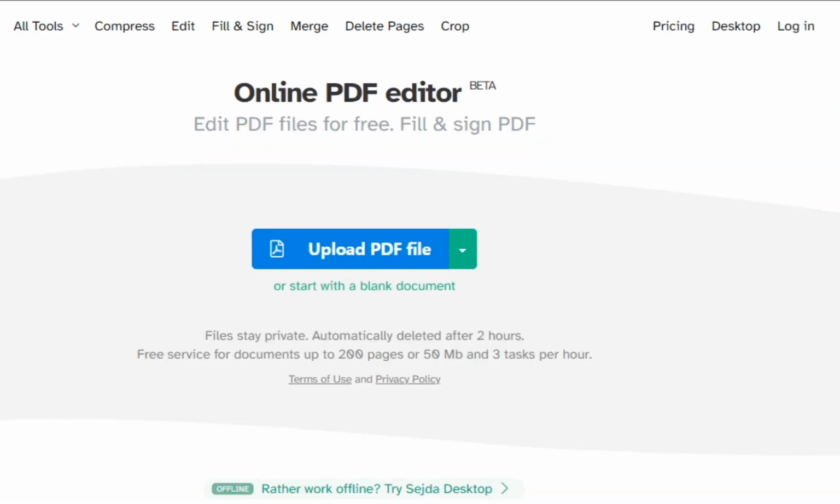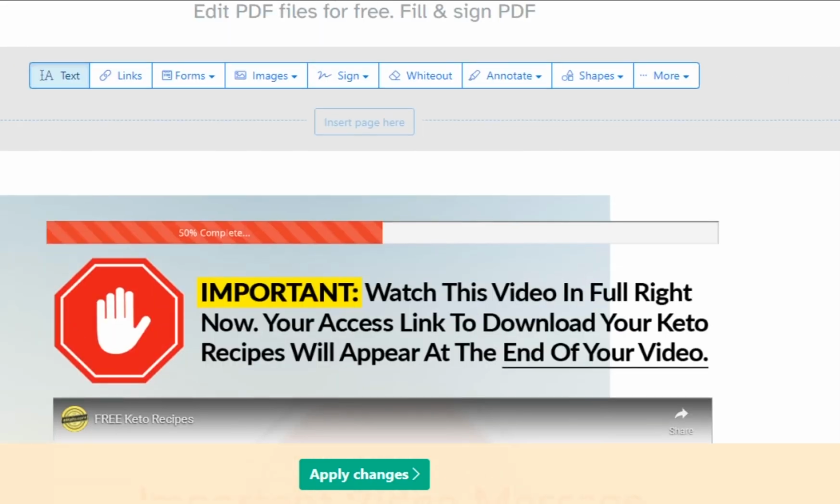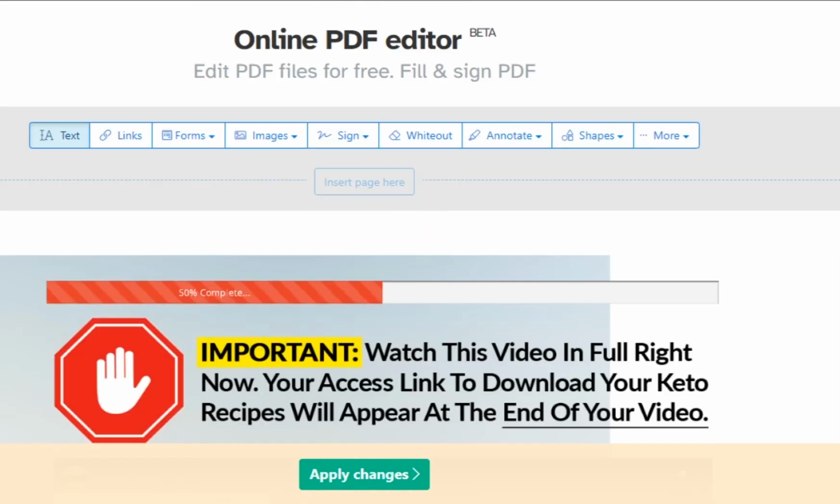You're going to insert an external link into the document so that when a customer clicks on it, they will be redirected straight to the sales page of the product that you're promoting. Next, go to siegeda.com. Click the PDF editor tool and that will lead you to this page right here. You're going to upload the PDF document that we just created.